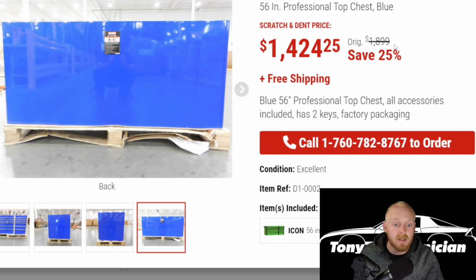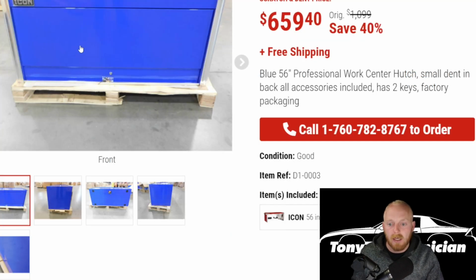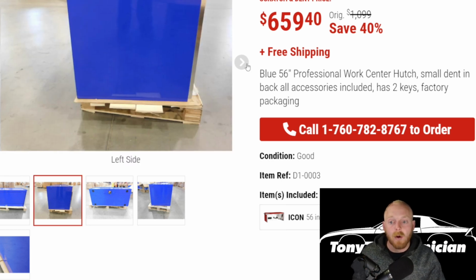So that's almost $500 in savings on a brand new top chest. It's a 56-inch and this one's blue. But I don't know if that's necessarily the one that I would go for. This one's a work center hutch for the 56-inch setup, and this one's in good condition, so there may be something missing from it along with some dents and scratches. But as long as the primary dents and stuff aren't on the face or the sides, depending on my box, I could hide. Well, I'm never going to see the back of it, and I may only see one side of the toolbox. So if I have damage on one side that's not severe, I'm not going to worry about it, truthfully.